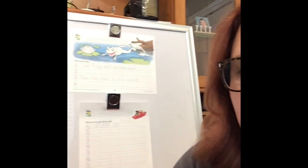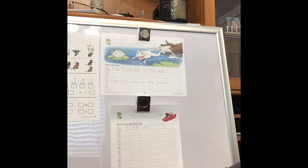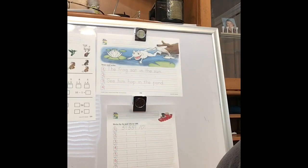You should have 3 papers today. You have 2 handwriting papers, and you have a math paper that we're going to work on. So go ahead and get those out. Okay, so here are your papers today. You have 2 handwriting papers. You have one with a cute little frog right here. And then you have this one that is counting by 5s and 10s all the way to 100.